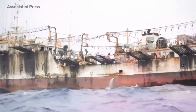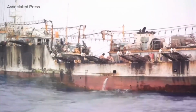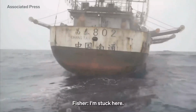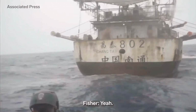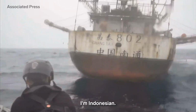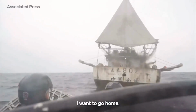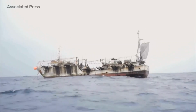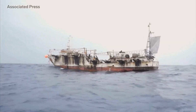In December 2021, his crew came across a Chinese squid boat trawling off the Galapagos Islands. You're stuck there? He asked if COVID had made it to the United States yet. This was a year and a half after the pandemic started. That's how long this guy had been at sea without any access to any news source.